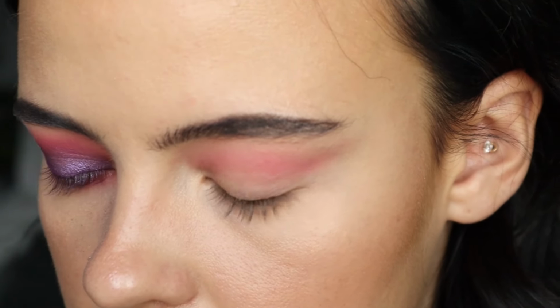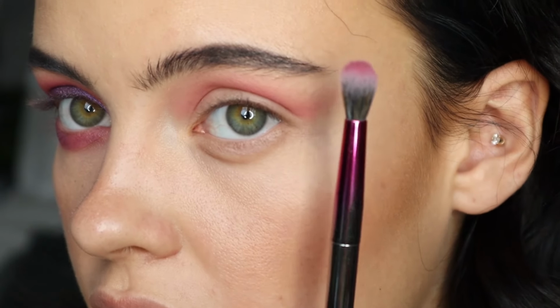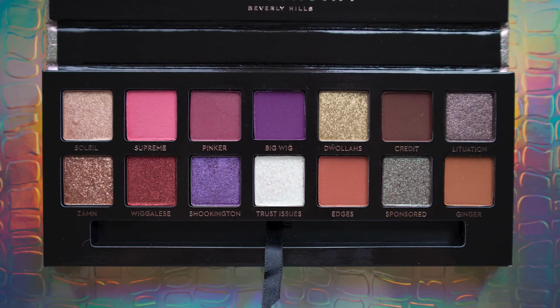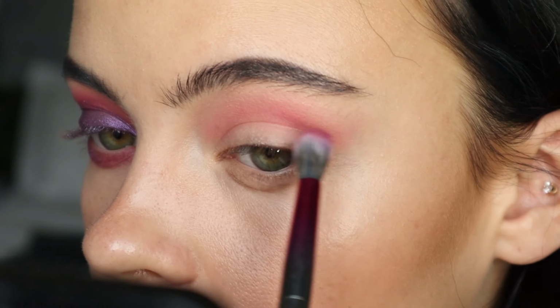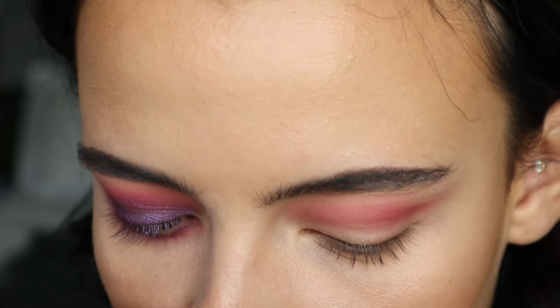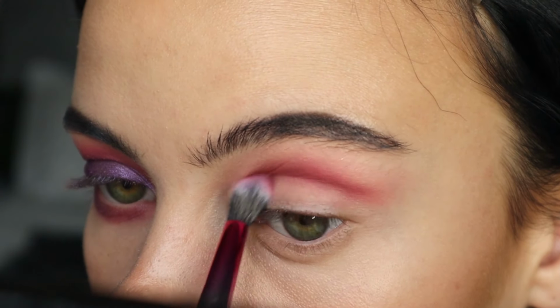And now I'm going to take this brush from BH Cosmetics. It's the number 6 brush from the Royal Affair collection, I believe. I'm going to take the shade Pinker. This shade does have a little bit of shimmer in it, but I think that's just so that it's easier to blend, because once you blend this into the crease or whatever, it kind of disappears.